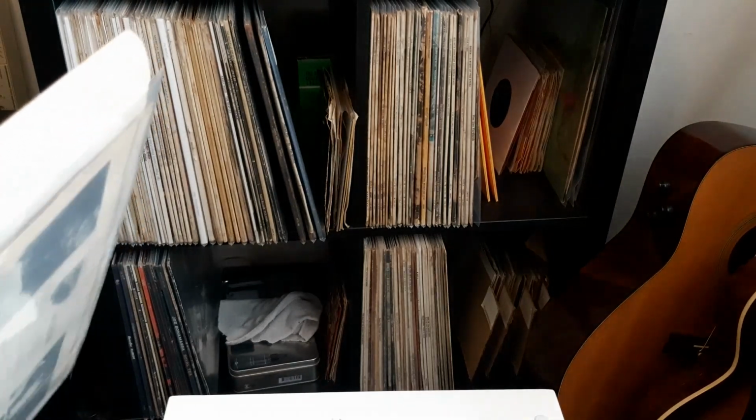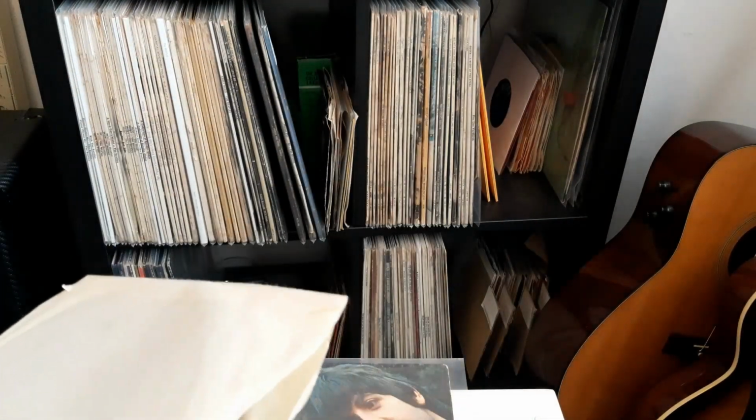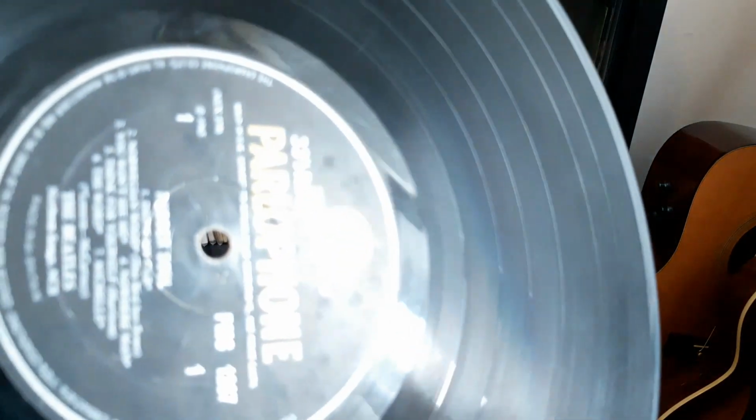This one's a bit more worn, but I'll just get it out and show you anyway. It's a bit of a tight sleeve, this one. The sleeve's a bit creased, but I'll show you the label design. This one has the -4 matrices, so that was sort of the first normal press after the loud cut.